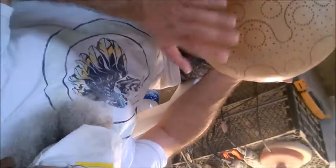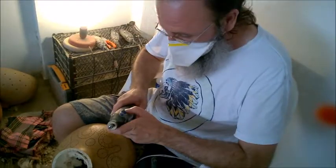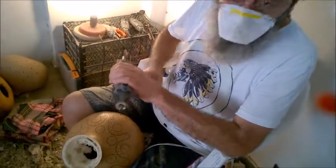Now that I have all the bead holes allocated, now I can start opening the bead hole. Now I have a different drill bit I use specially for drill holes. And this is how it goes.